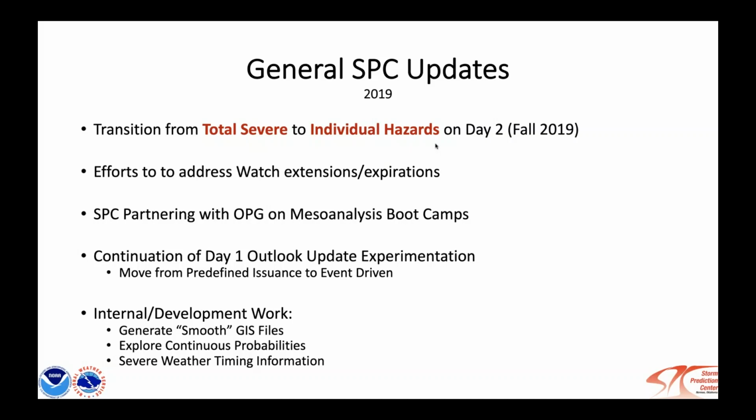Some additional work: we're working to smooth our GIS files. We're exploring this notion of continuous probabilities. So rather than being stair-step 2, 5, 10, 15 for tornado, you'll be able to see actual continuous gradation in the probabilities. And the idea is hopefully this will allow us to explore better ways of communicating the risk when you're on the edge of one of the predefined lines.